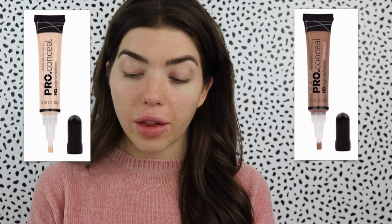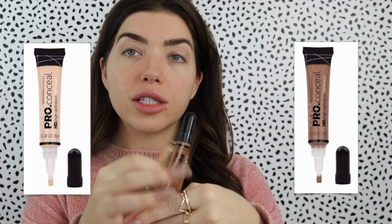And the concealers that I have talked about for years are the LA Girl Pro Conceal. I use this for my highlight and my contour. You do get this at Ulta, but it's on the drugstore side. You know how they have their more luxury products and then they have their drugstore side? You do get these on the drugstore side, and they're $5 a piece.